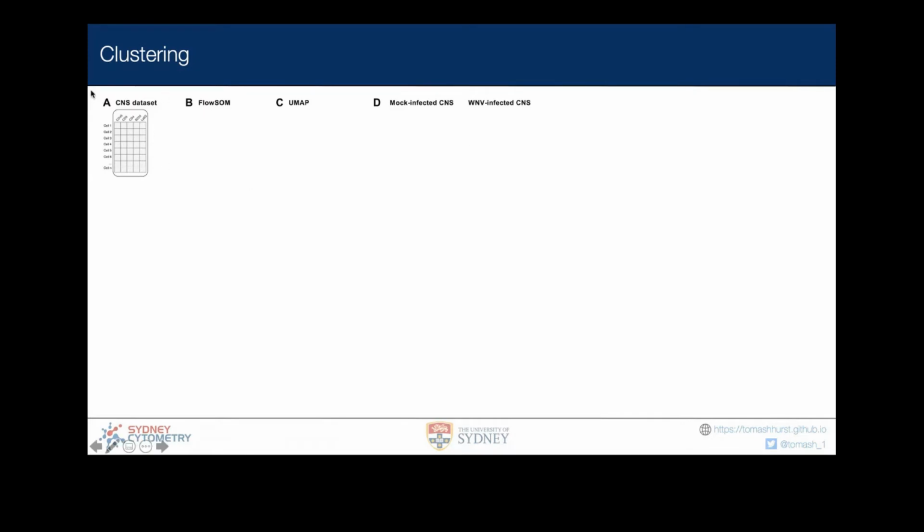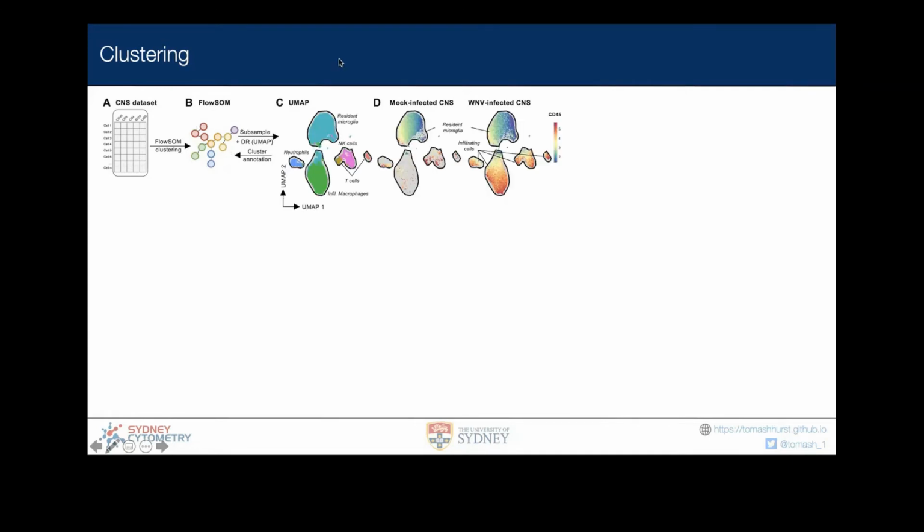So we take our large data set, we do some clustering with FlowSum, which is our preferred algorithm. Because the FlowSum algorithm will tolerate very large data sets of millions and millions of cells and operate on this very quickly, but the dimensionality reduction steps might struggle with some larger data sets, what we can do here is take the data after we've clustered it, subsample it, so take representative cells out of that data set, and plot that on a UMAP plot, a dimensionality reduction plot.